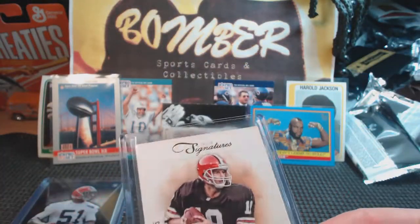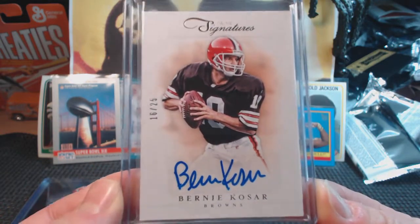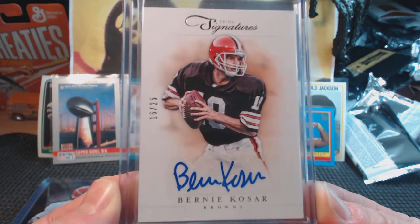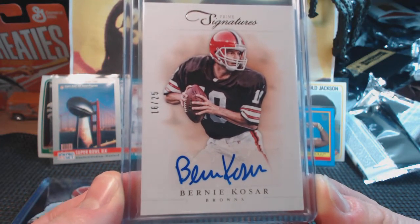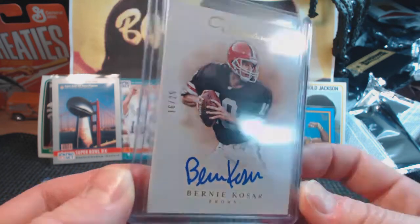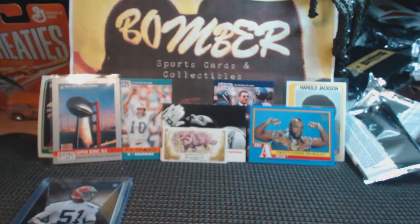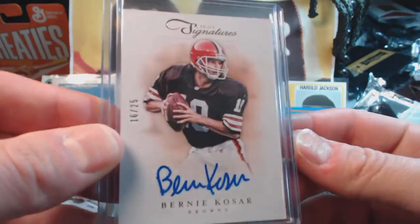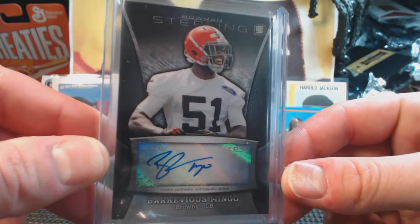But hey, you can't go wrong. You got a... holy cow, Bernie. Bernie Kosar, 16 out of 25. So what, if you're going to get the Browns, this is pretty much the only big hit other than a Jim Brown cut or something, you know. So the Kosar came out of Prime 6. So congrats on that. And we did hit you a Barkevious Mingo from Sterling.